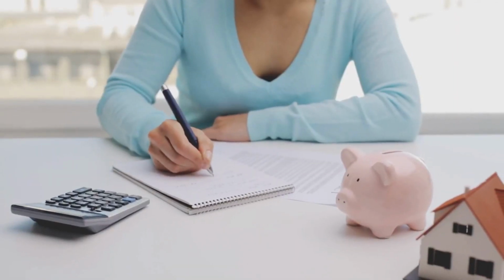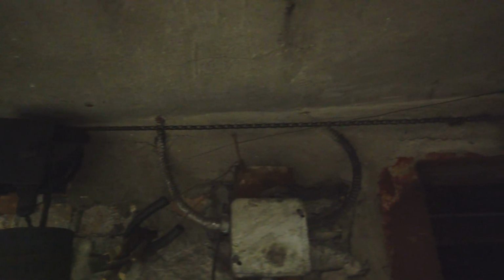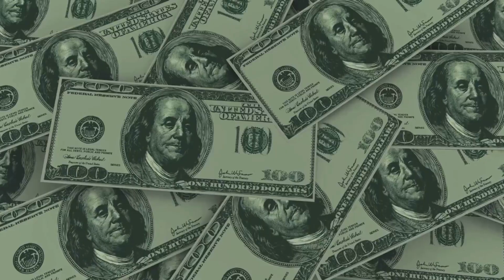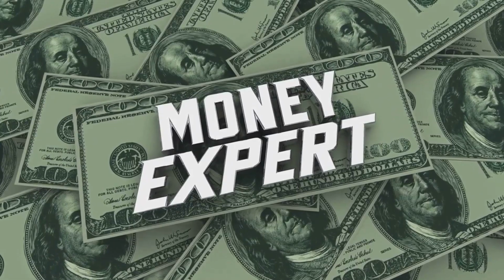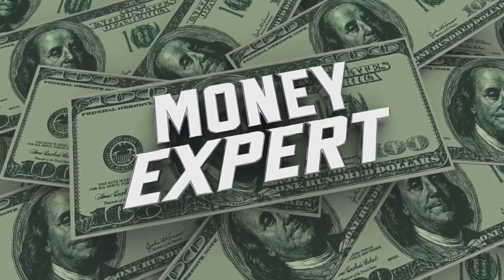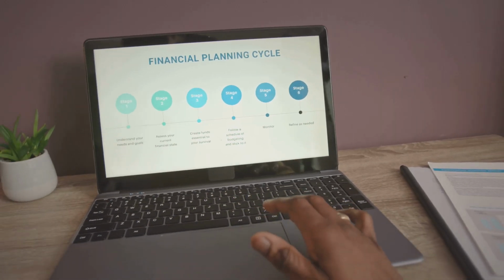So, how do you make sure your HOA is on the right track with reserve funding? Start by conducting regular reserve studies. Engage qualified professionals to perform these studies as mandated by state laws to get an accurate assessment of future financial needs. Next, develop a solid funding plan based on the reserve study.